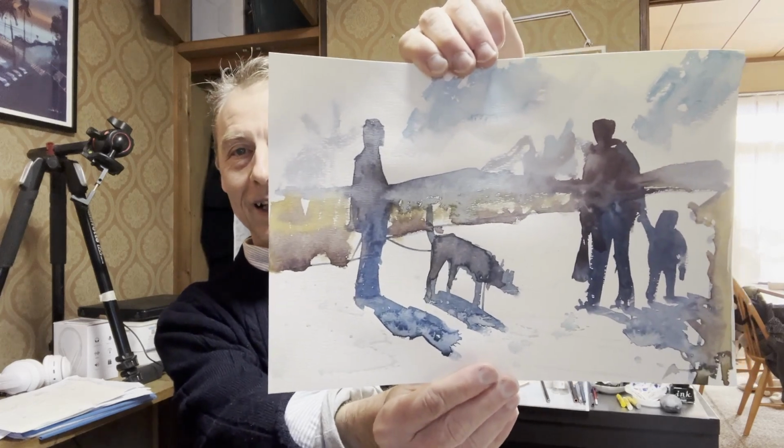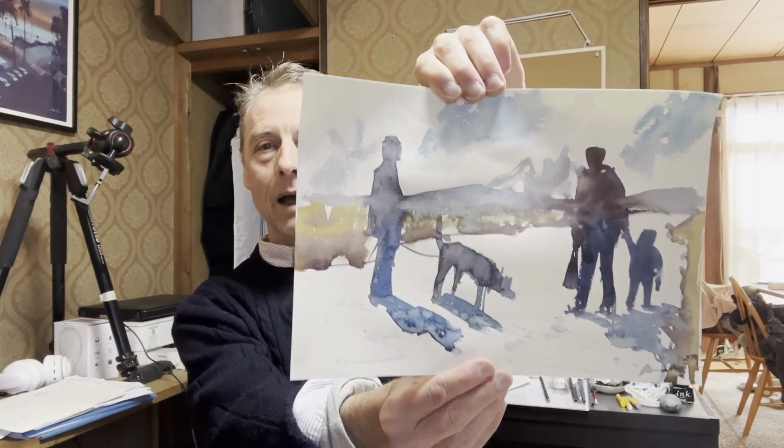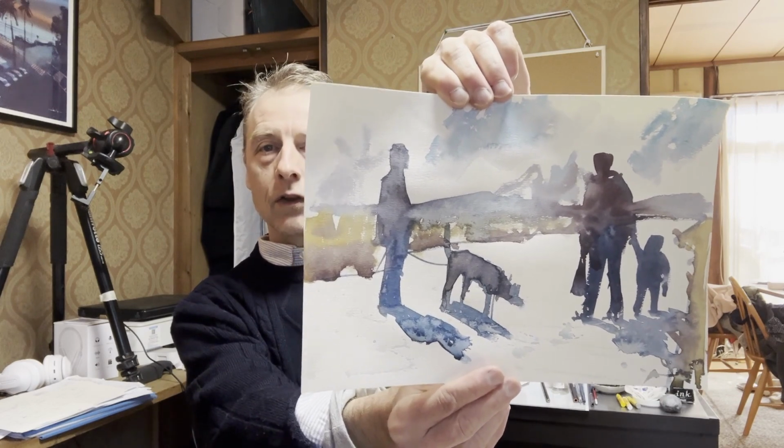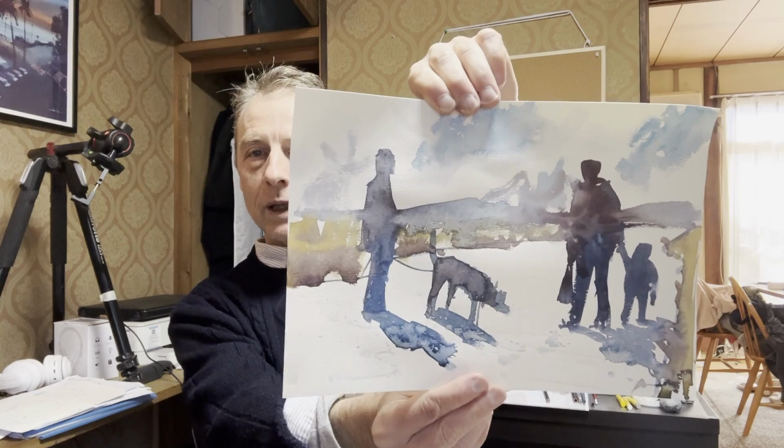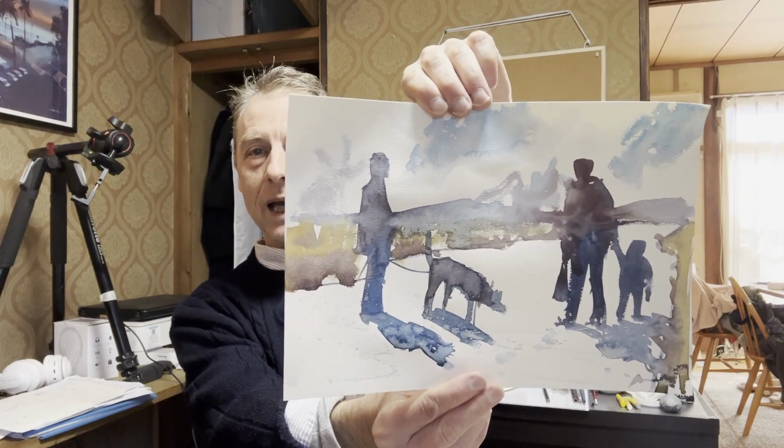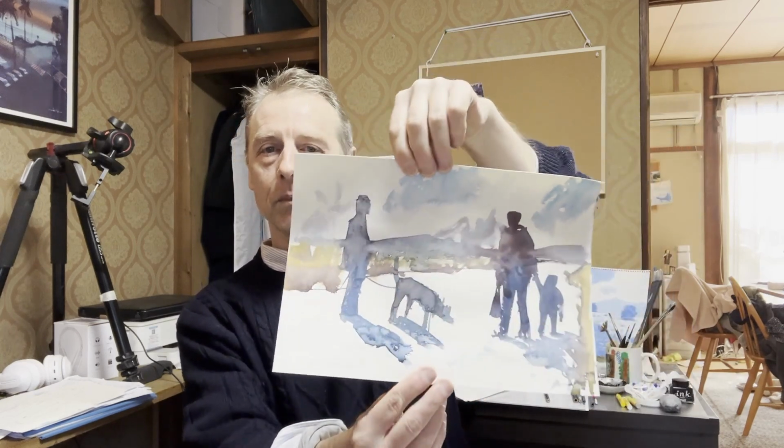Okay, moving on. So this was a little experiment I did, and I really like it. You see, this is what I mean about having fun with watercolour. If you're painting on cheap watercolour paper, you do little fun things like this and don't care. And I think that looks fun. In fact, I think there's huge potential here.